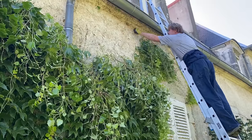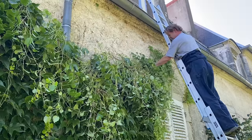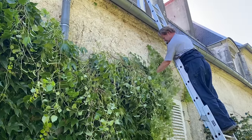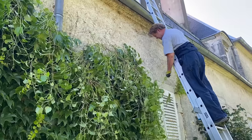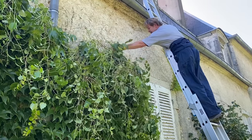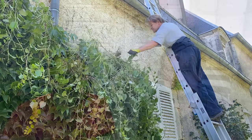So we took the ladder to the back, and I have a little bit of video of Patrick deciding that while we were up there, we have some vines growing. No, it's Boston ivy, not real ivy. It's growing on parts of the chateau where it really needs to go, because it needs to be kept in check. So we started taking some of that off that was way overgrown.